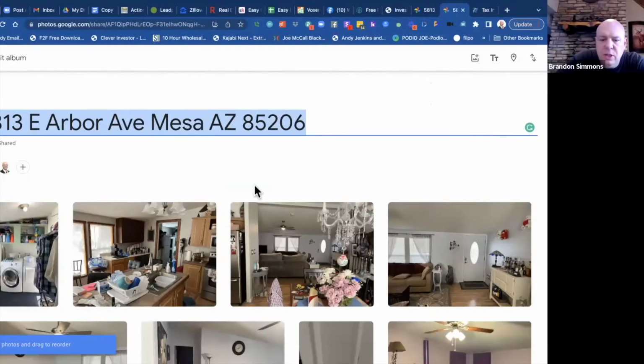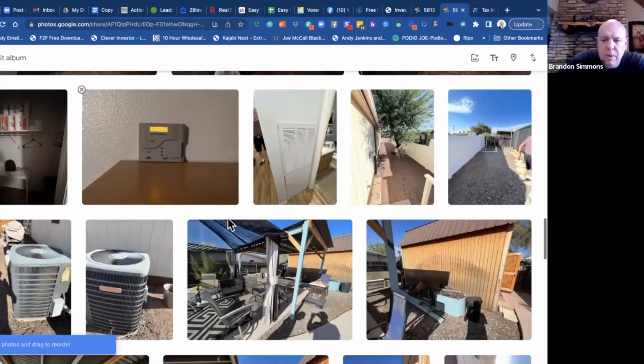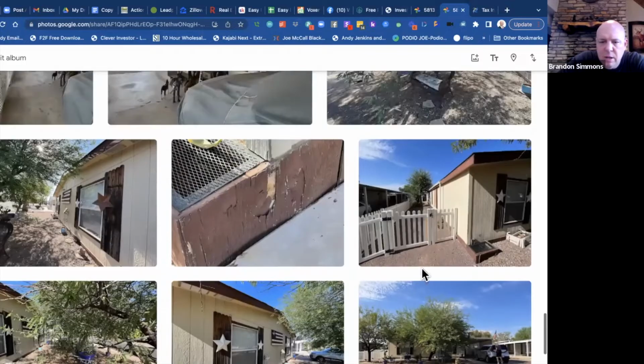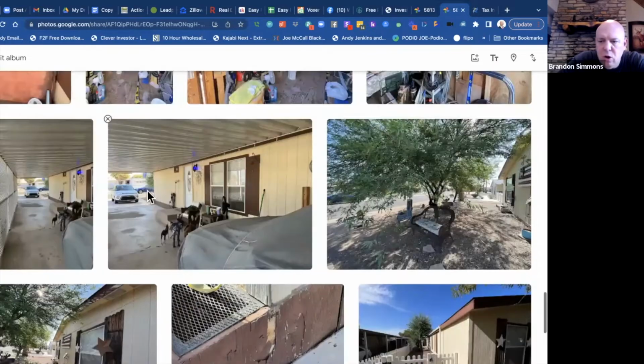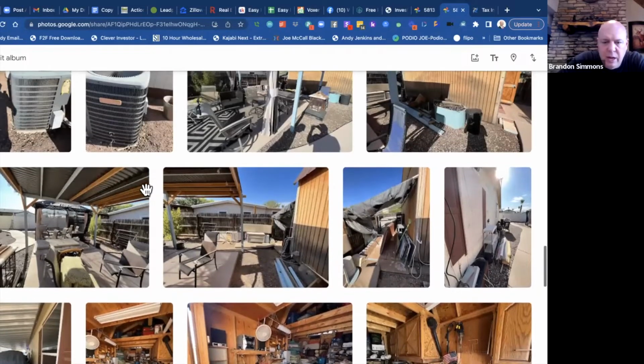So this is a JV deal. It is a manufactured home. Let me see if I can go to the front of the house. There's the front of the house picture right here. Manufactured home in Mesa, Arizona. And I want to tell you how I got this deal.